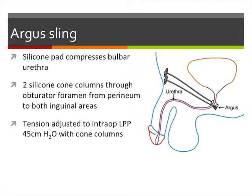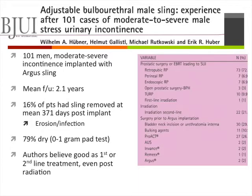Basically, this is the sling device there, and typically intraoperatively you can adjust the sling to a leak point pressure of 45 centimeters of water. You can either use an arterial catheter to do that measurement, or you can hang your solution at 45 centimeters of water pressure and just wait for the column of water to stop instilling.